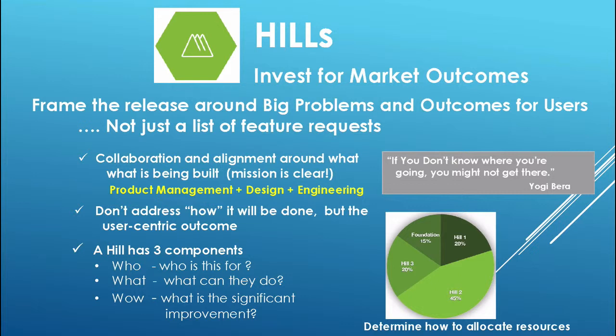So HILs. When we talk about our product delivery, these are the core practices that we talk about when we're building our product end to end. So the first thing we think about are HILs. When we're developing a new product or function, we want to think big. We want to invest for market outcomes. We want to frame the release around big problems and outcomes for our users, not just a list of feature requests. So that's kind of key.